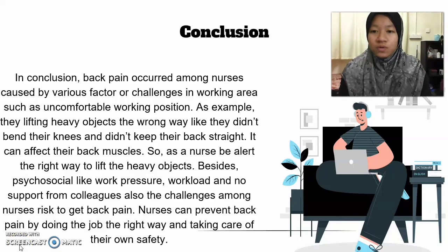In conclusion, back pain among nurses is caused by various factors or challenges in working areas such as uncomfortable working positions. For example, they lift heavy objects the wrong way, like not bending their knees and not keeping their back straight. It can affect their back muscles. So, as a nurse, be alert to the right way to lift heavy objects.